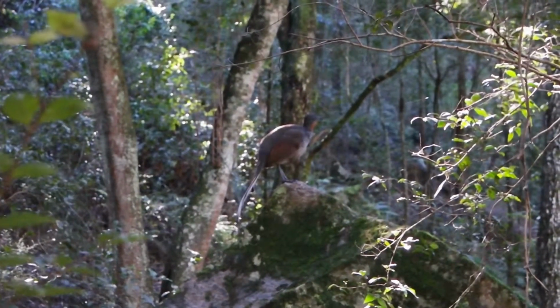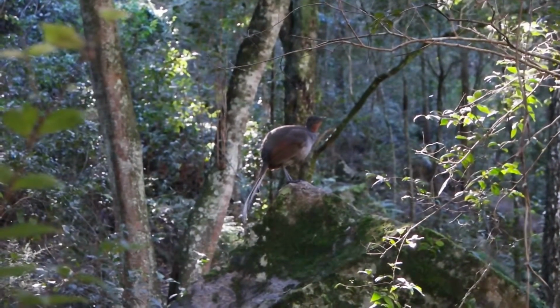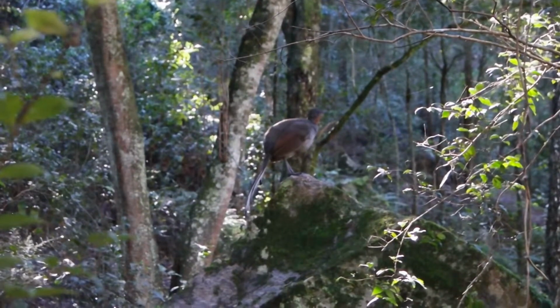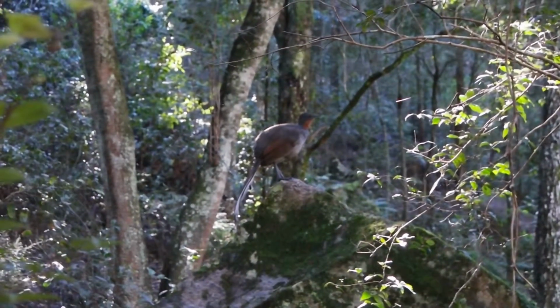Albert's lyrebirds don't have such showy tails and are mostly brown and gray with a touch of blue on their heads and tails. What's really cool about these birds is they can copy all sorts of sounds, like chainsaws, car alarms, and even people's voices. You can find them in the rainforests of Queensland and New South Wales.